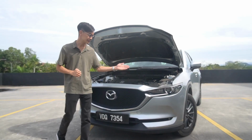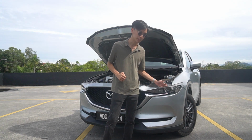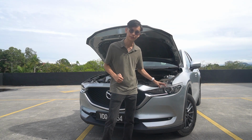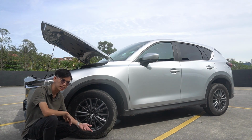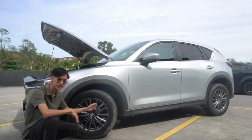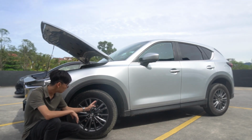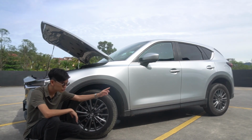For the headlights, it's different from the high variant because you still get the projector headlights, but you don't get the DRLs. So for this particular model that we have here is a 17-inch single-tone design. But if let's say you opt to get the higher trim model, you get a 2-tone design and 19-inch rims. Meanwhile for the brakes, you get a ventilated disc in front and a solid disc at the back.